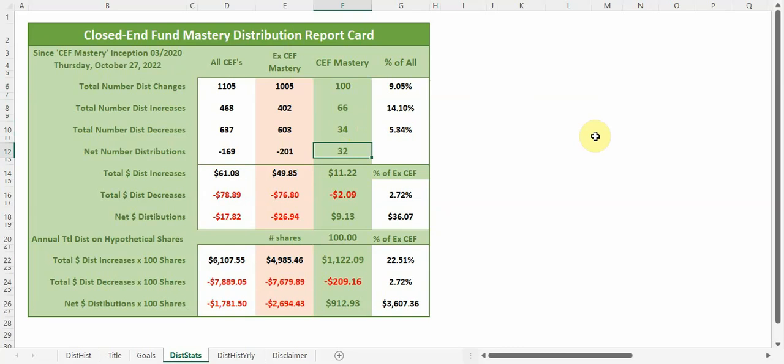So right off the bat, the most glaring difference between non-CEF Mastery qualifying funds and CEF Mastery qualifying funds is that CEF Mastery qualifying funds are net positive in the total number of distribution changes since inception. Now let's see how that difference equates on a dollar level.